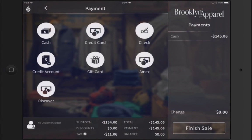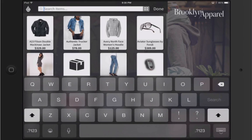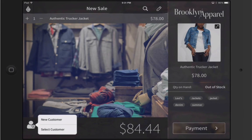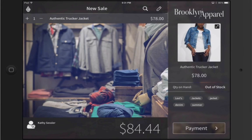In addition to this, let's go ahead and create a new sale so you can see what other items can be edited within a sale. Today, let's click on the Authentic Trucker jacket. Let's go ahead and add a customer to this sale by tapping on the customer profile icon at the bottom left. You can create a new customer from here or select an existing customer from your database, as we'll do. Let's add Kathy Sussler.